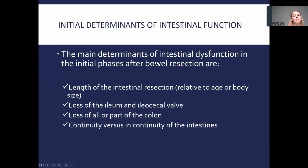So what are the initial determinants of intestinal function? So the main determinant is going to be the initial phase right after your intestinal resection. So the length of the intestinal resection relative to their age or body size. Again, it's dependent on if you have an adult or pediatric and how much of that is removed. Again, the loss of the ileum and the ileocecal valve, the loss of all or part of the colon, and then continuity versus discontinuity of the intestine.